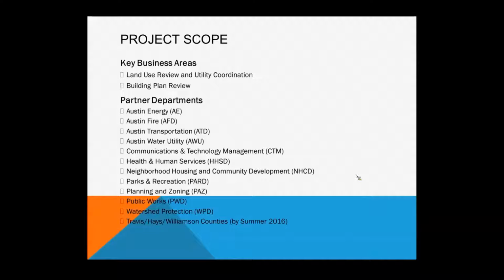The key business areas in which the E-Plan Review project will be functioning is, of course, in the land use, utility coordination, and, of course, the building plan review. And that does encompass residential and commercial building plans. If you notice down here at the bottom of the screen, we also will be incorporating Travis, Hayes, and Williamson counties by the end of the summer of 2016.